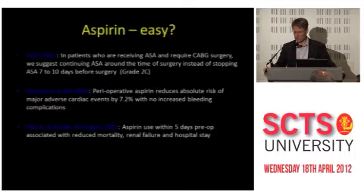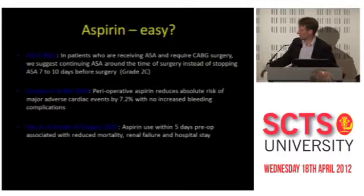I mean, obviously, if someone's on aspirin for no good reason, there's no reason to continue it. But if someone's on aspirin and they actually should be on it, the advice is carry on and accept that there may be a small increased risk of bleeding. And there are a couple of papers I've highlighted that are quite interesting.